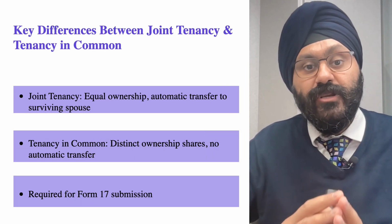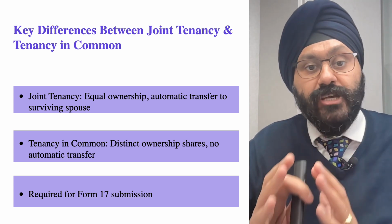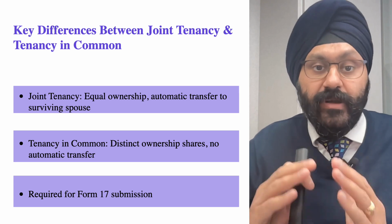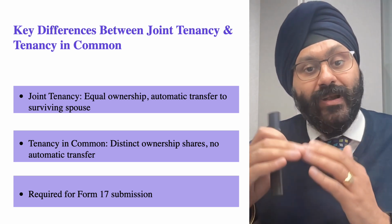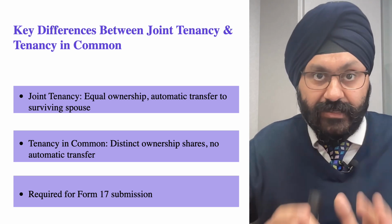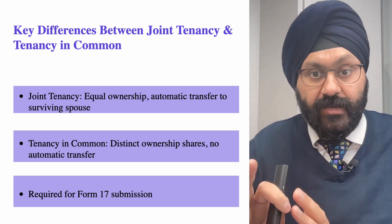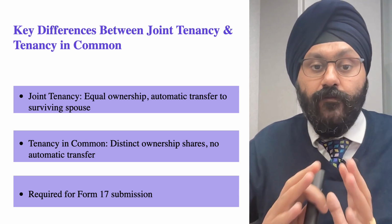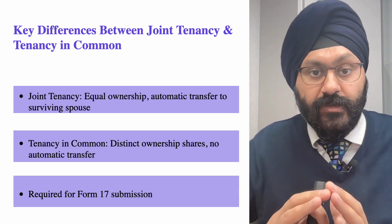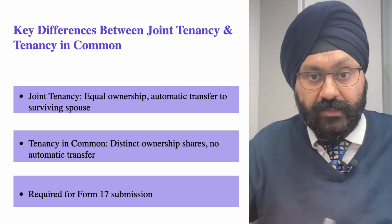Understanding the difference between joint tenancy and tenancy in common is a key factor. Joint tenants share equal ownership, and upon the death of one spouse, the property automatically transfers to the surviving spouse. On the other hand, tenancy in common allows you to split ownership as you wish, such as a 90-10 split. This is required for Form 17. So for Form 17 to be submitted, you need to have a tenancy in common in place.